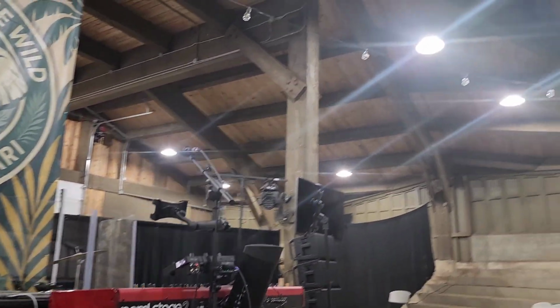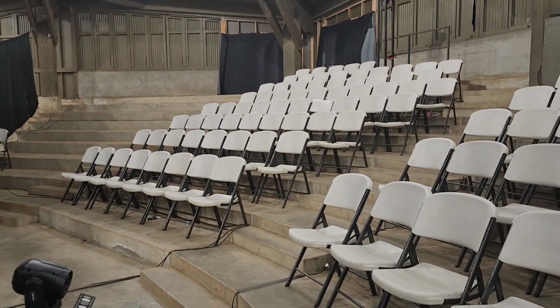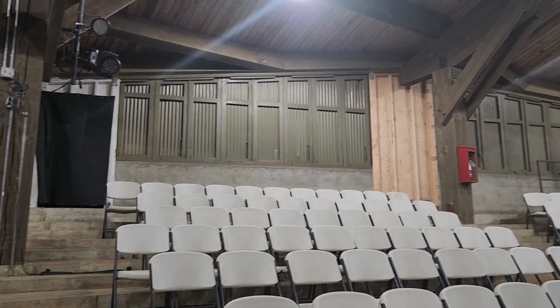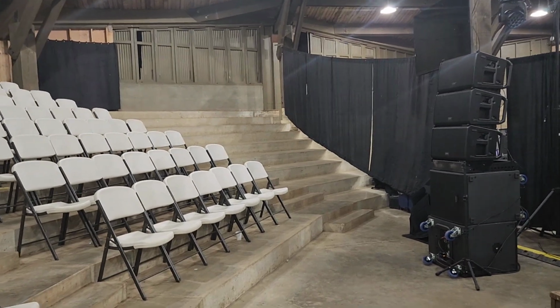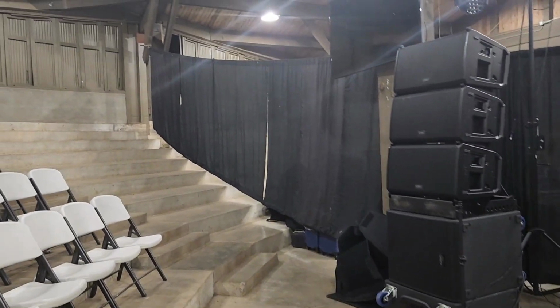This is called the Forum. And here at the Forum, you can see that half of the facility is concrete, and the other half of the facility is wood. And as you can tell by my voice, it's all reflective. Everything in this space reflects sound, making it very challenging from an audio perspective.